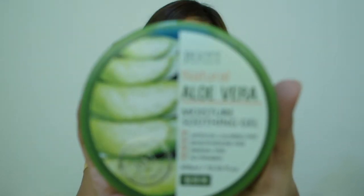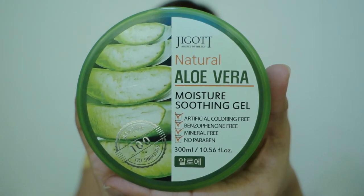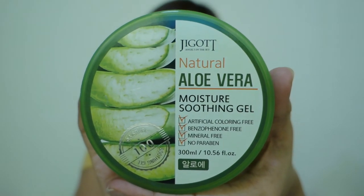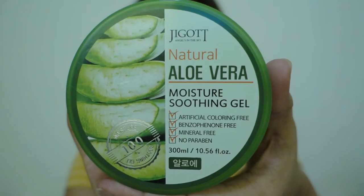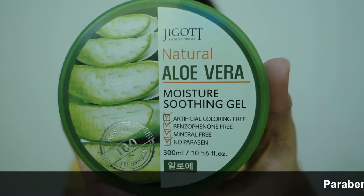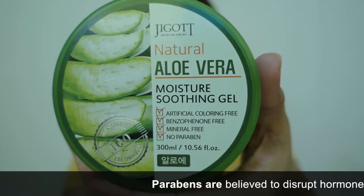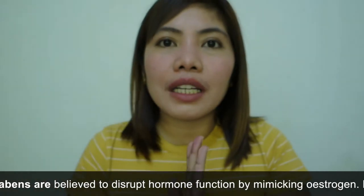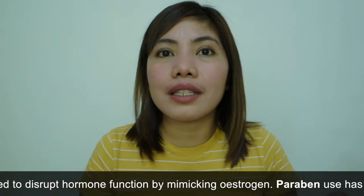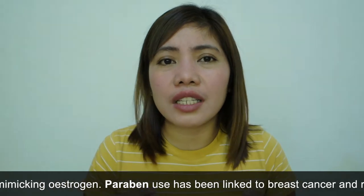So for me, I have this one. I got this Gigot brand. This one is a natural aloe vera moisturizing soothing gel, and they have 4 claims. So they're claiming that tong product na to is artificial coloring free, benzophenone free, paraben free, and mineral oil free. So yung mga nabanggit na yon is hindi kasi siya maganda sa skin natin, especially yung paraben kasi na-absorb siya ng skin.